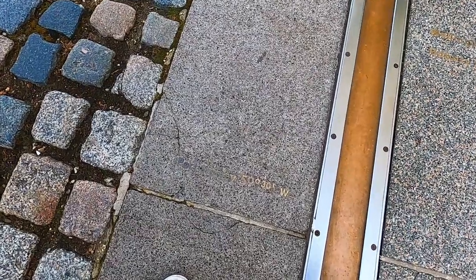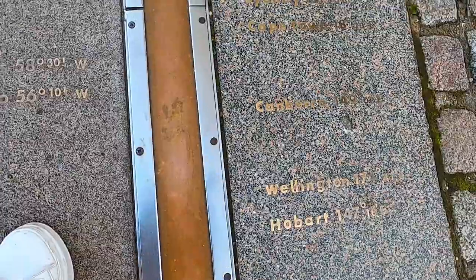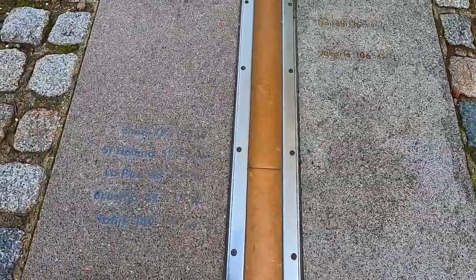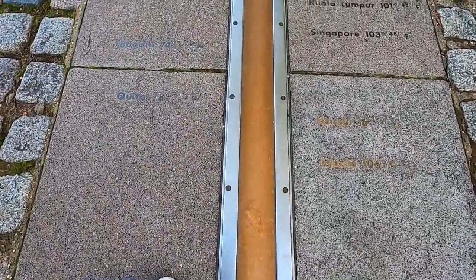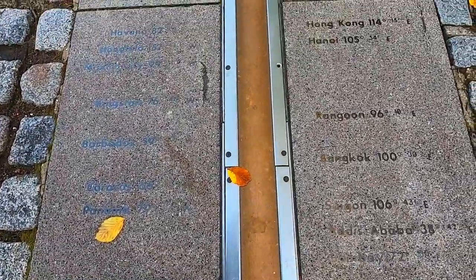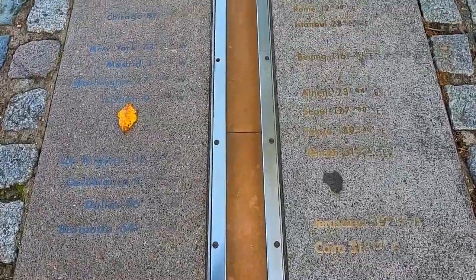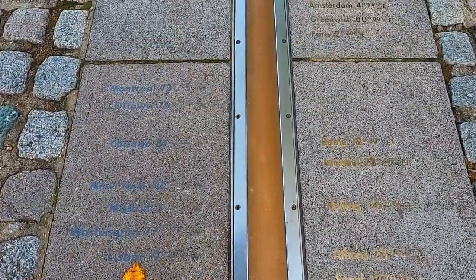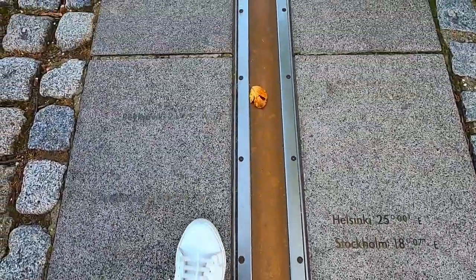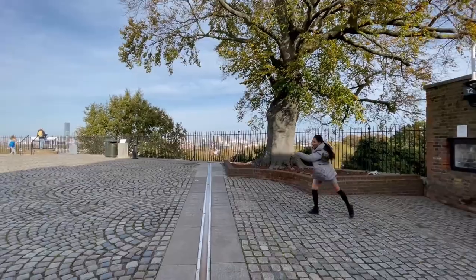The line in Greenwich represents the historic prime meridian of the world, longitude 0 degrees. Every place on Earth was measured in terms of its distance, east or west from this line. The line itself divided the eastern and western hemispheres of the Earth, just as the equator divides the northern and southern hemispheres. If you stand with one foot on one side and the other one on the other, you are perfectly in the middle of east and west, according to the prime meridian line.